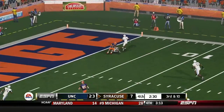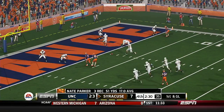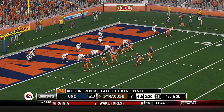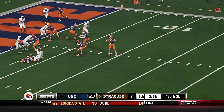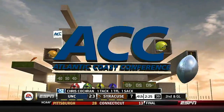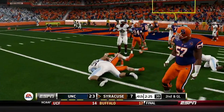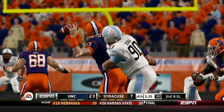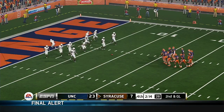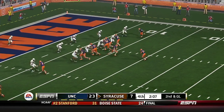Going long. Brought down around the 1 yard line. They get to the quarterback and end that play before it even got started. This young man didn't even have a chance to make something happen. It's tough to find your receivers when the defense is in your face like that. Here's the 11th play of the drive. A little more than 2 minutes to go in the fourth quarter.